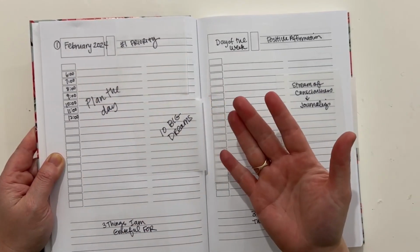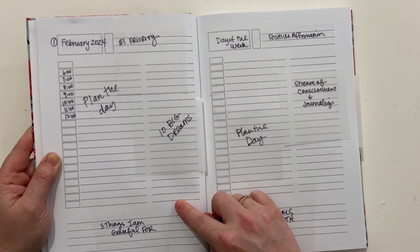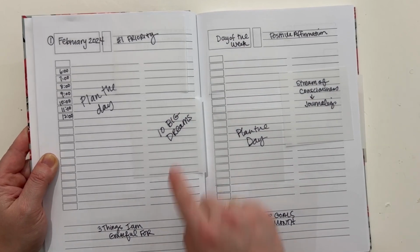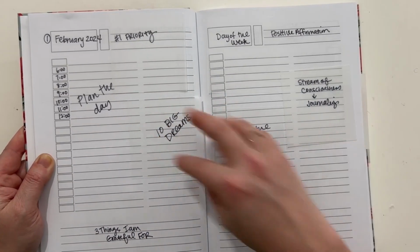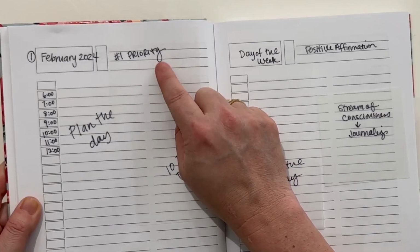I'm using the column to the right for my 5 to 10 dreams I'm working towards in the next 10 years. I also usually add 1 to 3 things I'm grateful for. At the bottom, I add notes from work or things that pop up that I need to take care of. I write the most important thing for the day at the top.